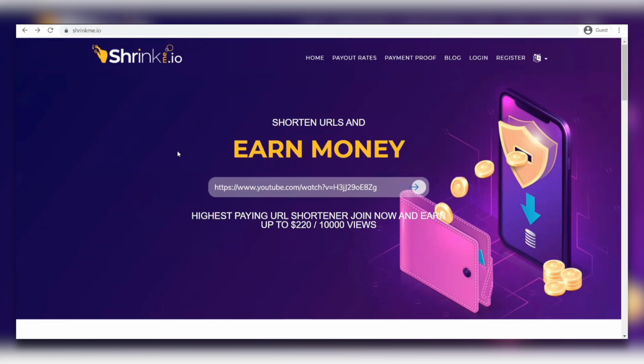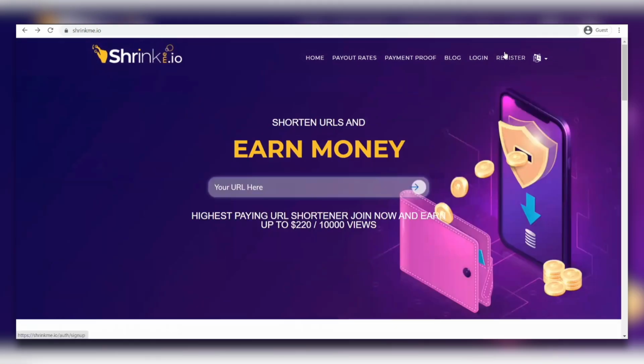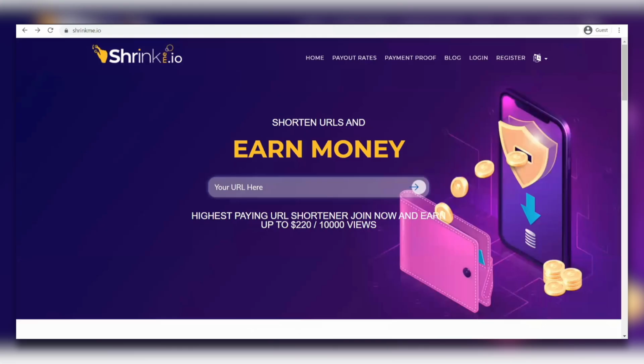So of course, to start, you're going to need to create an account and then shorten a link, and then boom, just like that, you earn money. Anyway, go ahead and click on the register button right here, and then you will be taken to the registration page wherein you will have to provide all of your sign-up details.